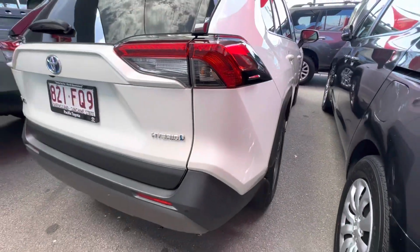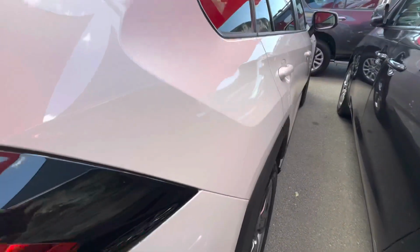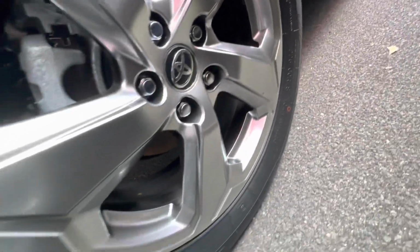Beautiful as we go down the driver's side now. Again, give you a great look. Make sure there's no dings or dents. We'll cover each panel still with that fourth and final wheel.